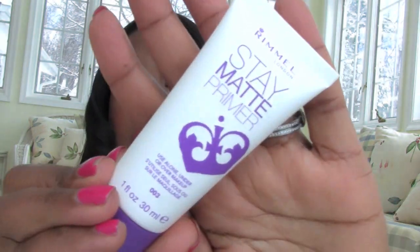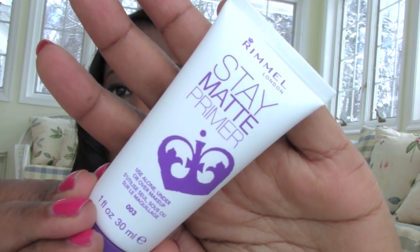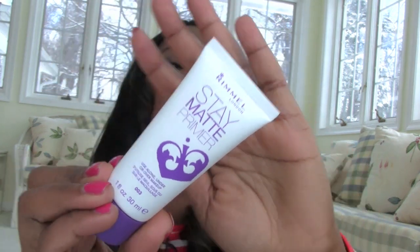Another Rimmel product, and let me just tell you, Rimmel is just on fire lately. I am in love with them. I wish they made face products for me. But I keep on pulling out and using, like, every day this Stay Matte Primer from them. This is a recent release. I had it in the chopping block and told you I loved it. Can't wait till summer comes to check it out.